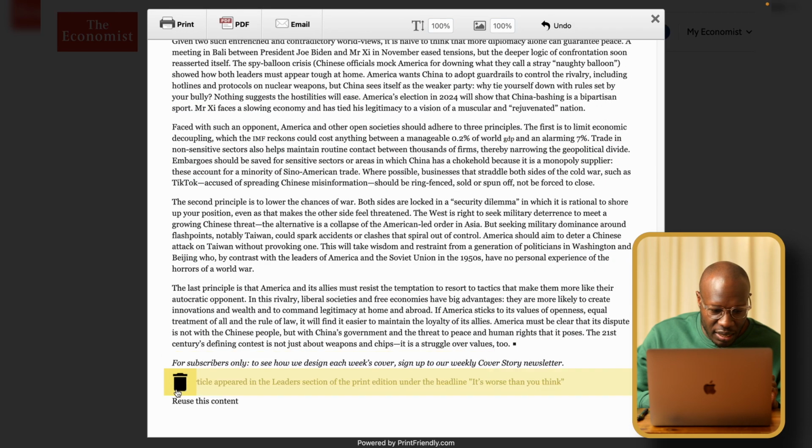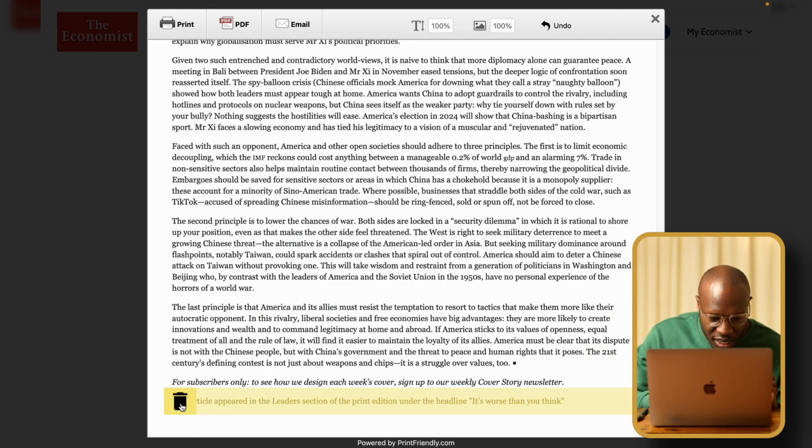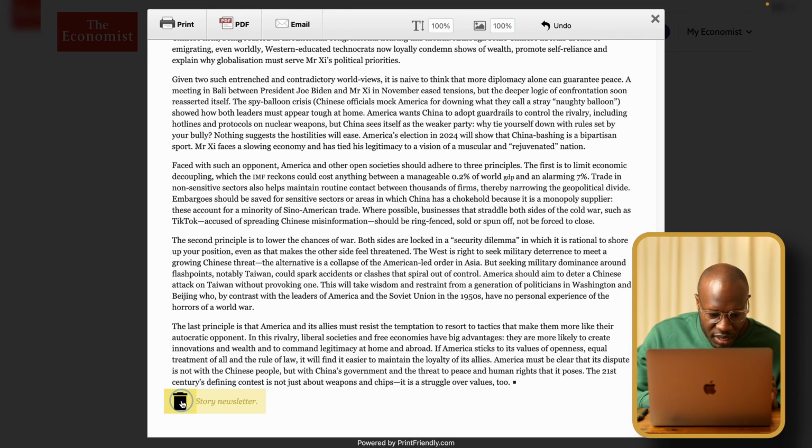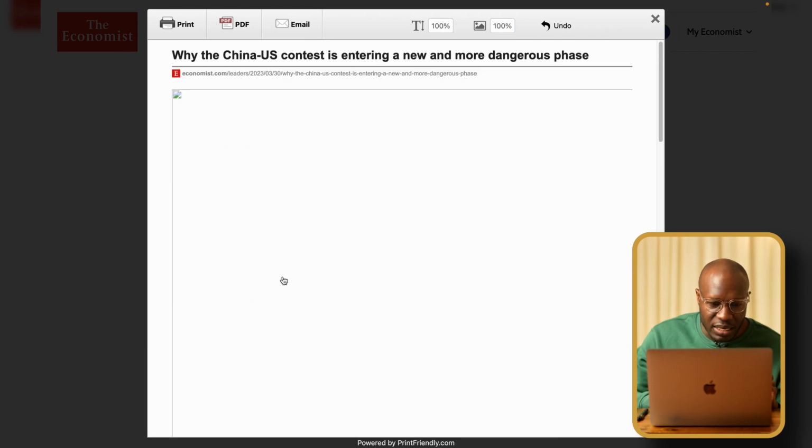I can delete that. I can delete that. I can delete this little text, this article appeared. I can delete that. I can delete that. Cover story newsletter at the bottom there, I can delete that as well. So now I just have the nice text.